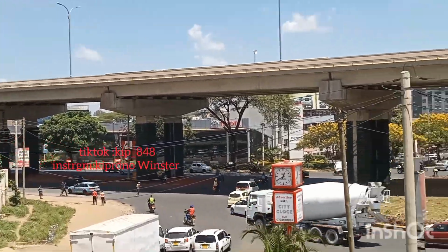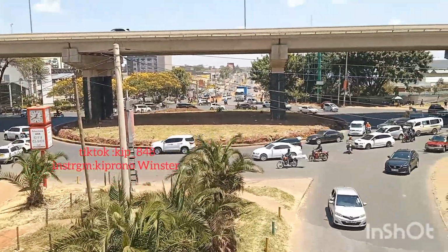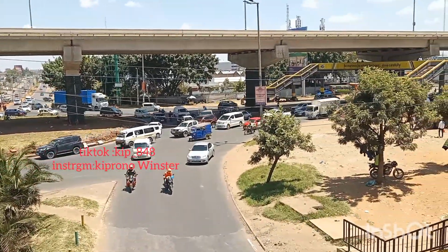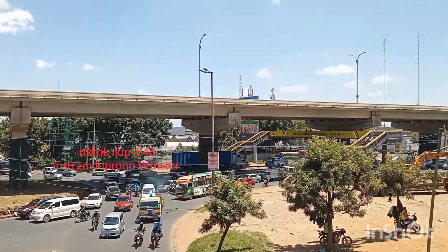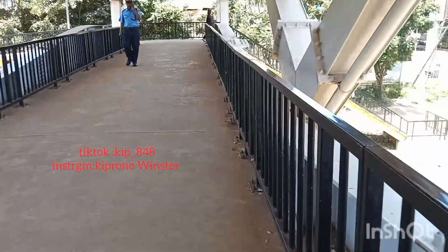As you can see, beautiful indeed. There are still some constructions going on, as you can see. They are trying to construct the drainage for the roundabout. And most Kenyan roads around here have pedestrian bridges. As you can see, there is another one there. And then there's this one also, which I am on right now. I'm using it to cross to the other side.